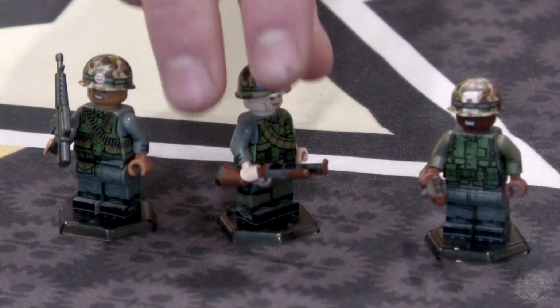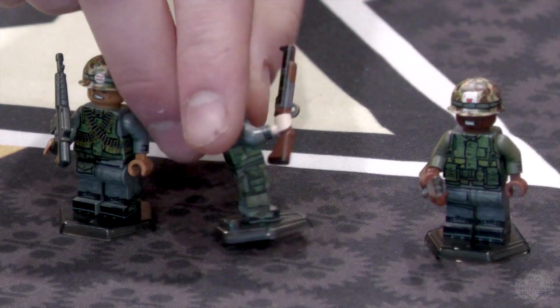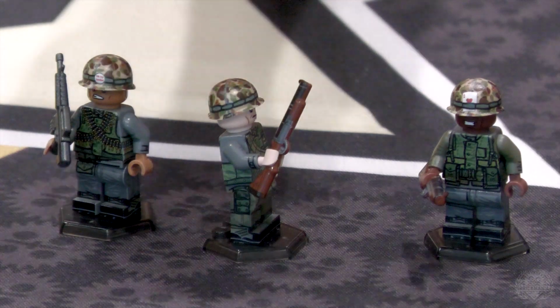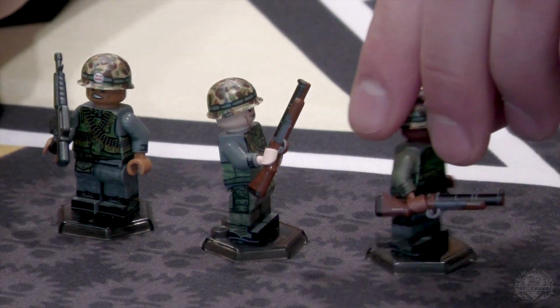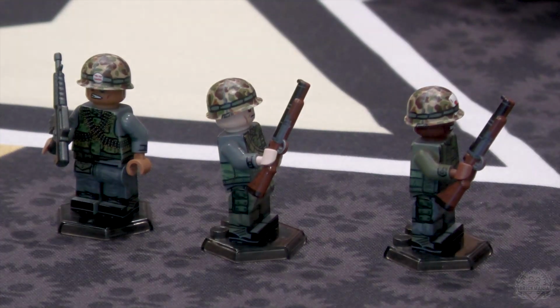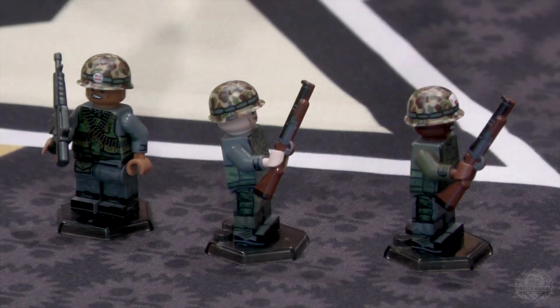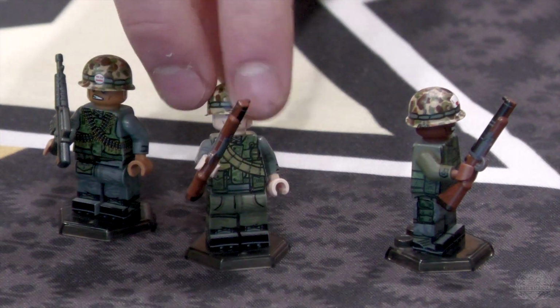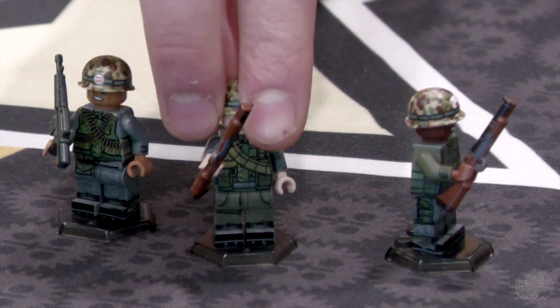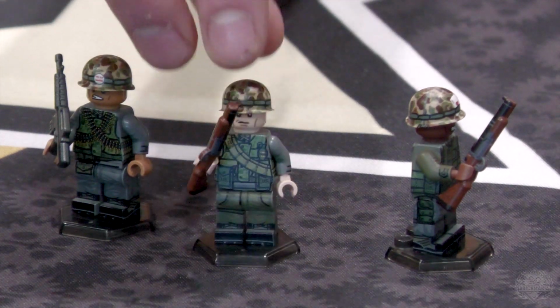What else is on these minifigures? They've got the 3-cell grenade pouch hanging down from the hip, and that's on, I think, two of these guys. You can just have it hanging down the side of your leg, tied around your knee, to keep it from bouncing around when you're running. So that's a cool, interesting pouch that I noticed on those Marines.